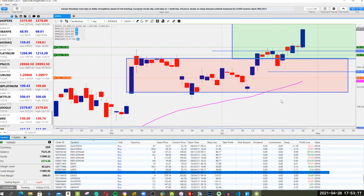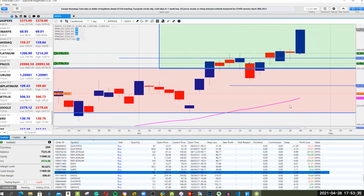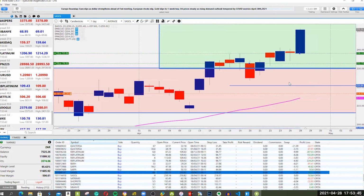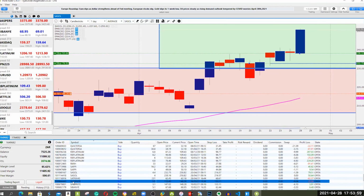Sasol looking very nice. Broke through, and then I waited for the 30 exponential moving average to cross the 60-day exponential moving average. And then I entered as it was retesting the support of the higher box, and then I added to the position once we got a breakthrough there. Looking quite good. Nice bullish day and bullish engulfing candle there on Sasol. And if we get a close through the 255 level, I'll add to my position and move my stop to just below that bullish engulfing candle, around the 232 level on Sasol. Looking quite nice. Already touched on Sasol.